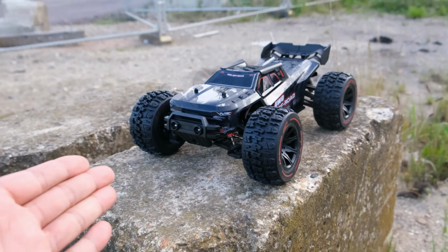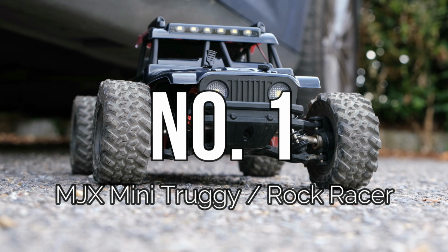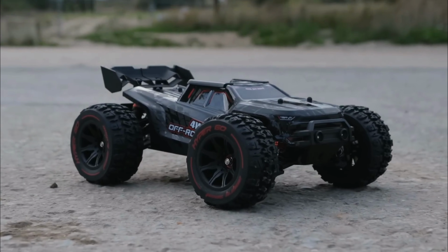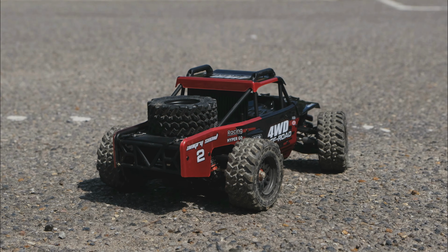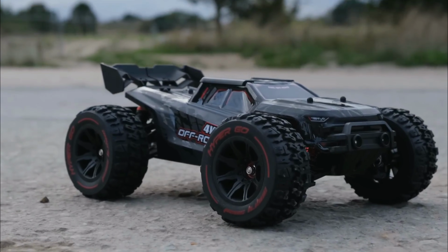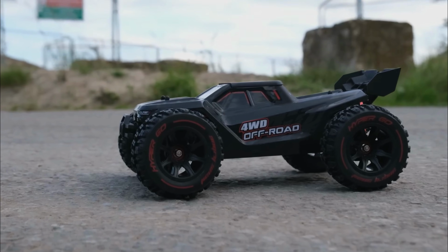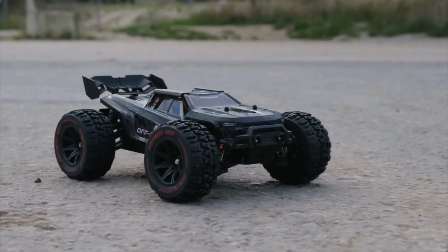Finally, let's take a look at the number 1 cheap RC car for Christmas 2023. And here we have the MJX Hypergo 1/14 scale Mini Truggy and Mini Rock Racer. Just like some of the previous cars, both of these are identical, just with different body shell options and tyres. These are two great new additions to the MJX lineup, with even better electronics, and being slightly larger, they're also incredibly capable both on-road and off-road.